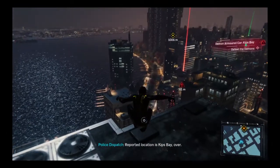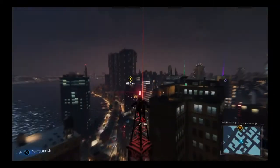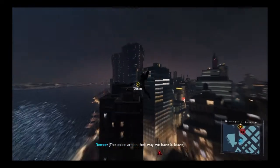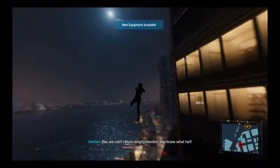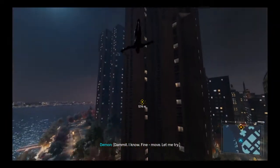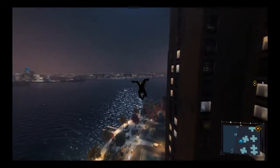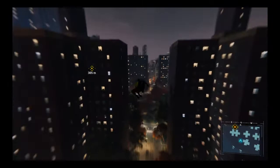I'm not looking for crime right now. I'm looking for Dr. Octavius. So if you see him, please tell me, because I'm looking for the lab that he works in. Actually, it just shows a waypoint as well, so we're good. Alright, let's go.